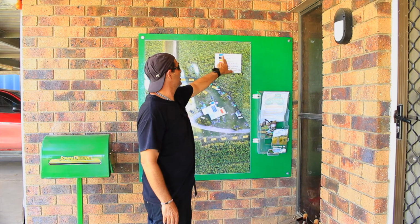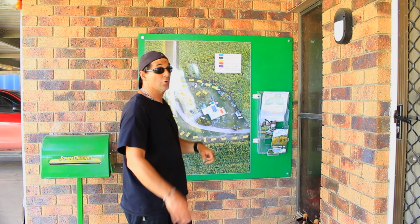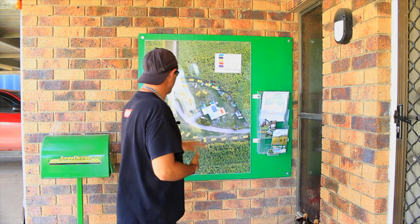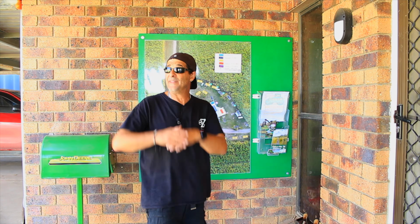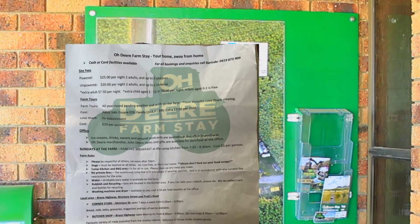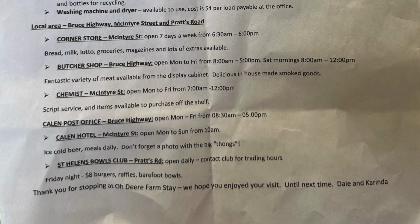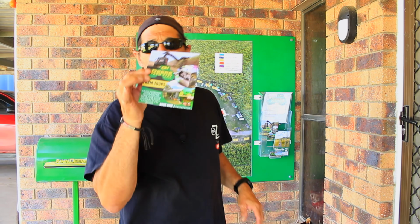Now, if you look up here, it turns around and gives you a key about what's what. Look, they've got 13 powered sites and the rest of them are non-powered and they're scattered throughout this little area here. When you come here, get the form, which tells you about the rules and everything of the farm. There is also a pamphlet here, which I showed you at the beginning, that tells you about the actual farm tours, which is a must.